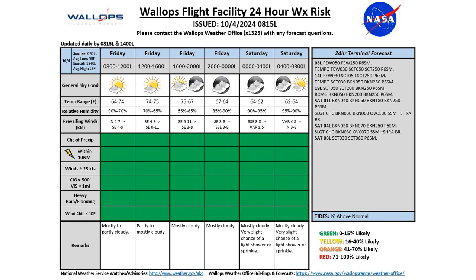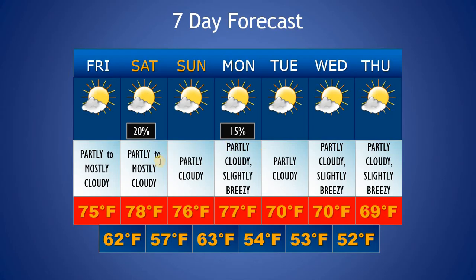Looking at tides about a half a foot above normal. In the extended forecast here, we keep that slight chance of a light shower in the area for Saturday, but again, most likely we'll see mainly dry conditions, partly to mostly cloudy conditions. High is 78 for our Saturday, and then back down to 76 for our high on Sunday with partly cloudy to mostly sunny conditions.